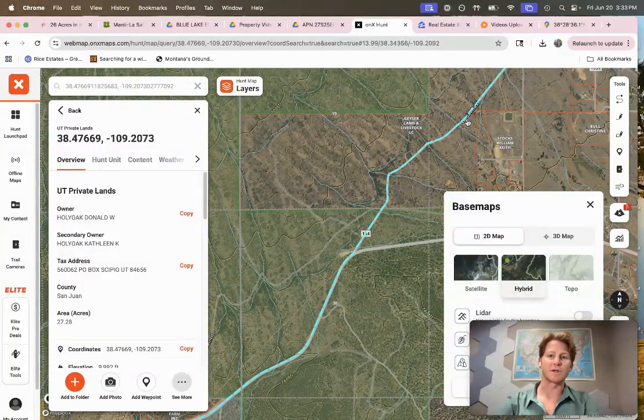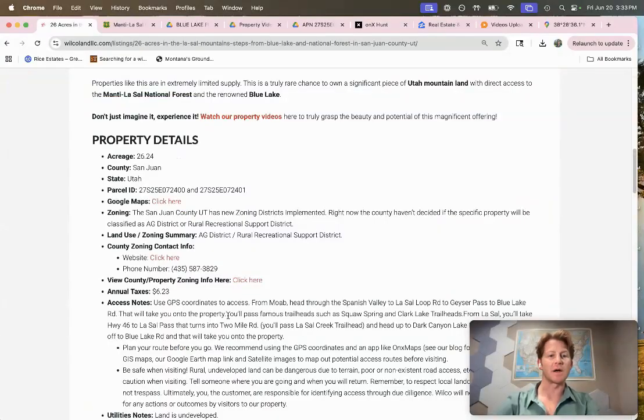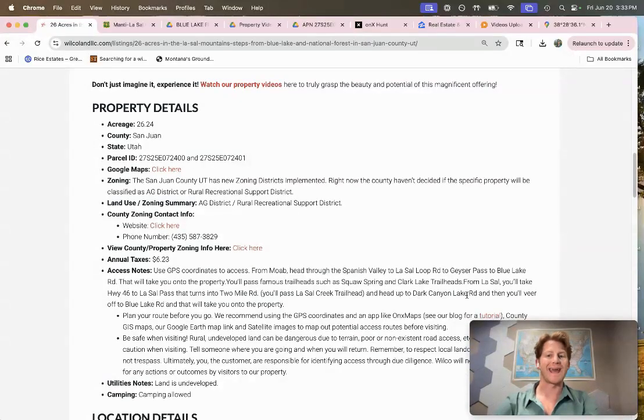Again, it goes into a Forest Service road. This is called La Sal Pass. Again, I have directions in the listing here. From La Sal, you'll take Highway 46 to La Sal Pass. That turns into 2 Mile Road, and you'll pass the La Sal Creek Trailhead and head up Dark Canyon Lake Road. Then you'll veer off to Blue Lake Road, and that'll take you onto the property.